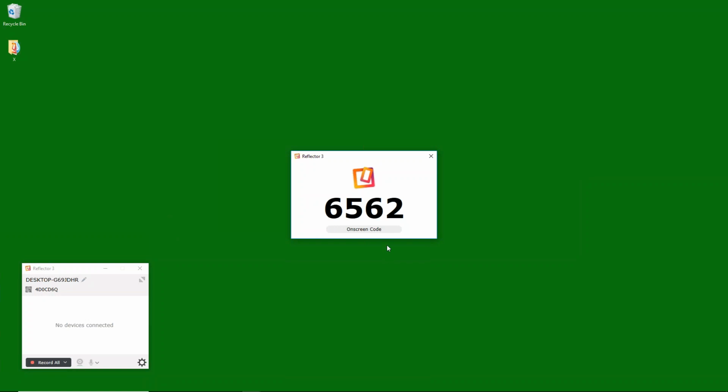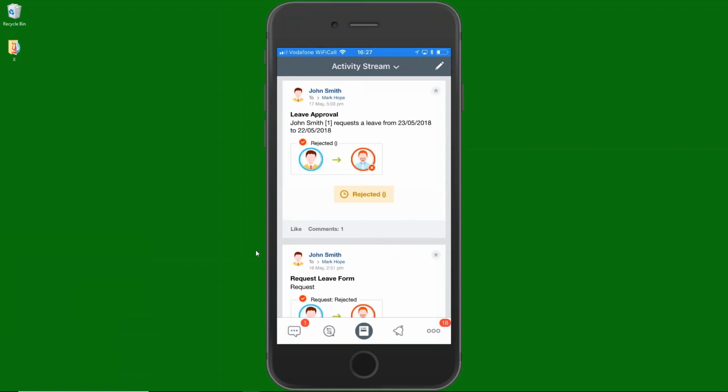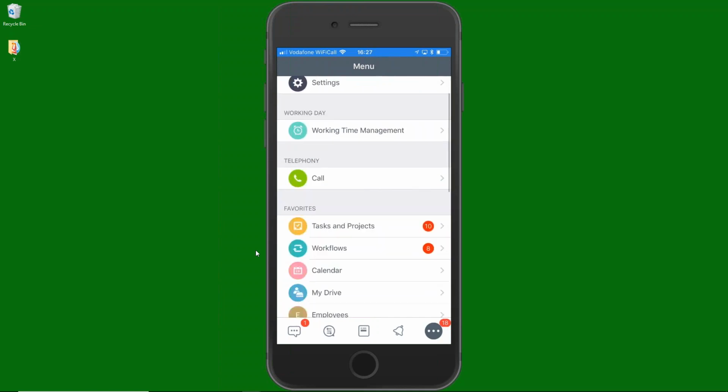Okay, thanks. Finally, the final thing to look at before we look at integration with other systems is the soft phone. Okay, so this is the Bitrix app. You can access the full CRM module within the Bitrix app, as well as work groups and tasks and some other features too.